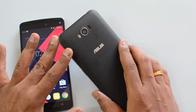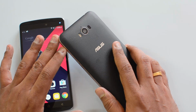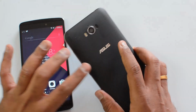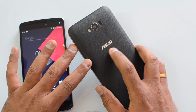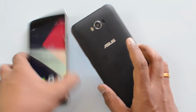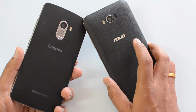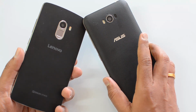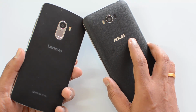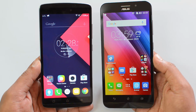You can see that the rear panel has a textured finish with a faux leather kind of finishing, which looks really premium, and you can also see there is a golden finishing all around the device. But this is not a metallic body, it's plastic altogether, and this does give a slightly more premium look than the Lenovo K4 Note, which also has plastic material, but a different kind of feel. Build quality wise, we would say the ASUS Zenfone Max rear panel has a slightly better finishing all around, but all in all, design wise, both these devices are pretty decent.